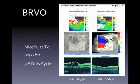And this kind of really blew my mind the first time I saw this. I said, holy smokes, in 1 week we saw a lot of resolution of the edema. Now, I normally wouldn't bring a patient back and shoot an OCT a week later, but this patient happened to stop by the office and said that her vision was markedly better.